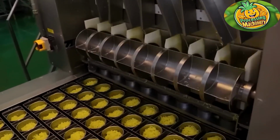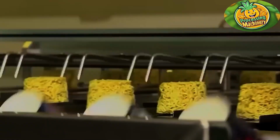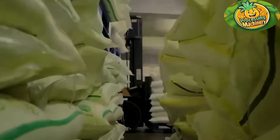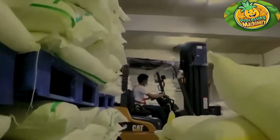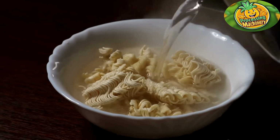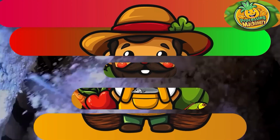But have you ever wondered how those noodles packed with flavor are made in such huge quantities? Today, we're taking you behind the scenes into the fascinating world of instant noodle production, where millions of packets are churned out daily to satisfy cravings across the globe. From mixing the dough to sealing the final package, every step is a blend of precision, technology, and innovation.